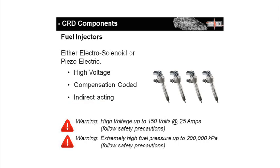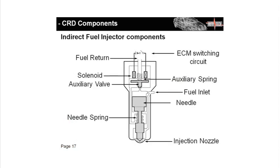These injectors can operate at up to 150 volts and have compensation codes that should be programmed into the PCM. We'll talk more about these compensation codes a bit later on in the video. If you turn to page 17 in your training manual, you'll find a picture similar to this, with spaces to complete the missing descriptions. We'll start at the top and work our way down.